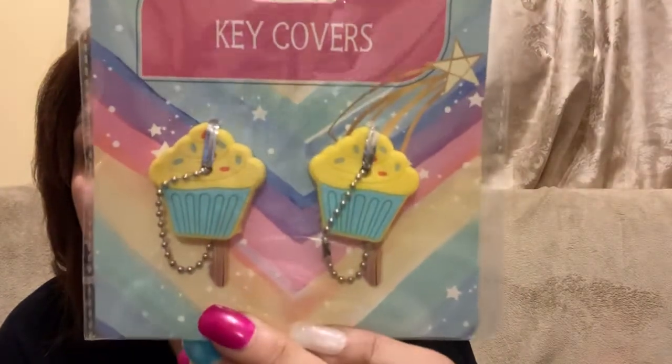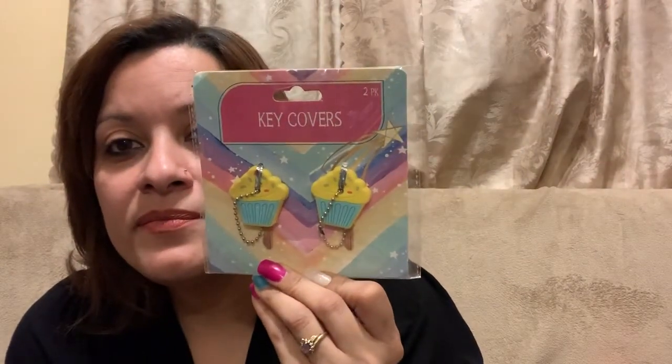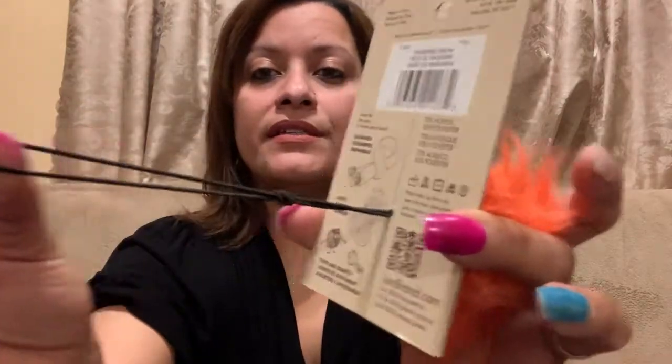Then I got the key holder. It's a little cupcake right there. How cute is that? I actually fell in love with it. So I'm not sure if I'm gonna gift this out or keep it. I don't know yet. Also, I got this little pom-pom. I guess it goes in the ponytail. I just thought it was so cute. It stands out, and it has a string in the back.